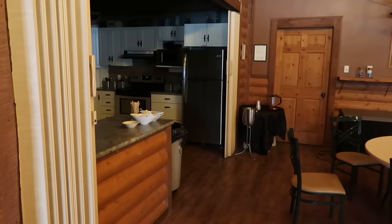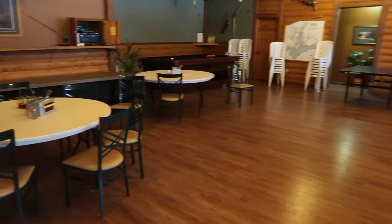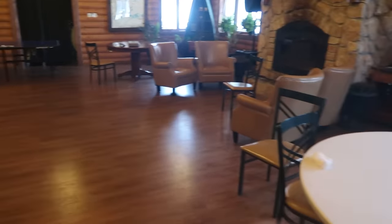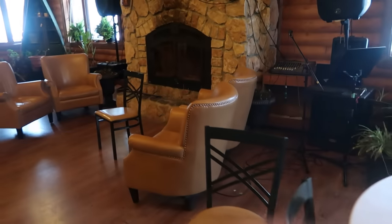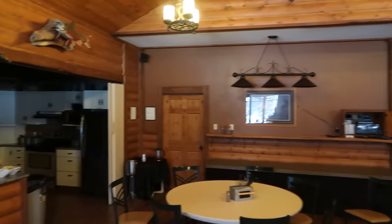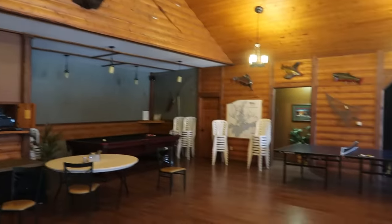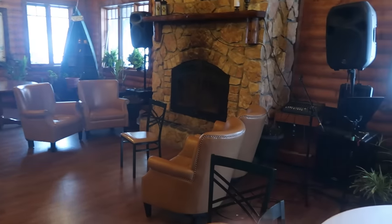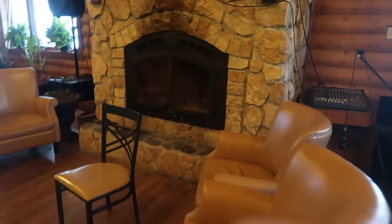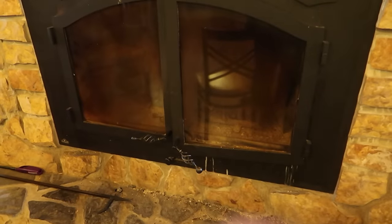I'll try to film this before my camera fogs right up, but this is where they'll cook meals for you, breakfast and supper, ping pong table. They'll have this fire pit going at night here. Yeah, or fireplace, I should say. It's super awesome in here. It's hard to show you the whole thing with just the camera. Nice welcome moose right there. This lodge is awesome. I can just picture myself sitting beside this nice, warm fireplace after catching a 40-plus-inch lake trout. Yeah, baby. Well, that's the lodge in a nutshell right there.